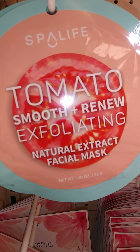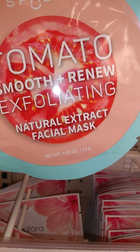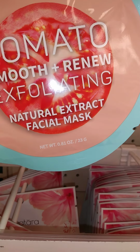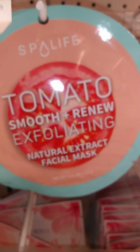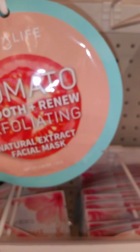And we have a tomato smooth renewing exfoliating natural extract face mask. So, you know, tomatoes have a lot of antioxidants and things in it. So I can see this as being a nice face mask, because it has antioxidants. And tomato is good for your skin as well. I can see why they made that exfoliating instead of a moisturizer, because it does something different to your skin, okay? It's $2.49 with 25% off.